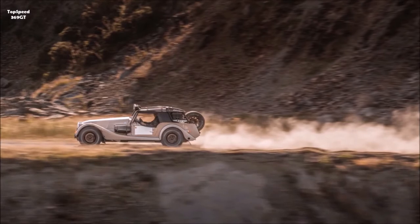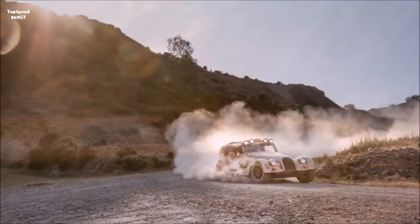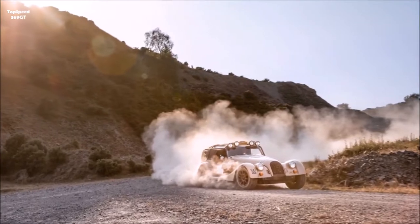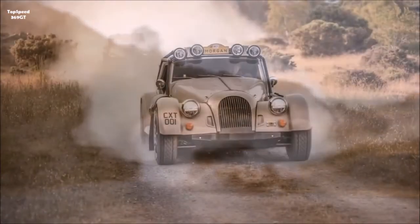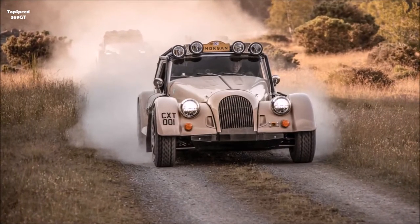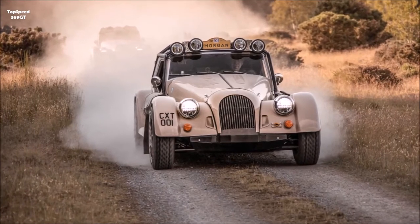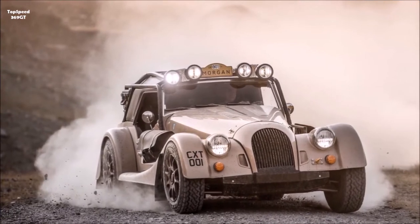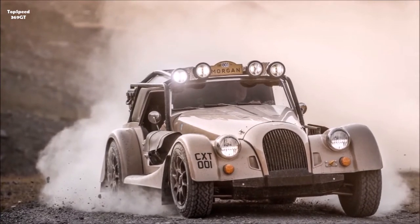Every Plus 4 CXT is built at Morgan's factory in Malvern, Worcestershire, before undergoing the final preparation and setup at Rally Raid UK's own workshop facilities. Morgan's design and engineering team have worked alongside Rally Raid UK throughout the program to define the concept, specification, technical attributes, and aesthetic of the model.